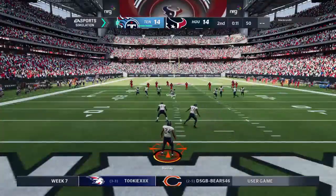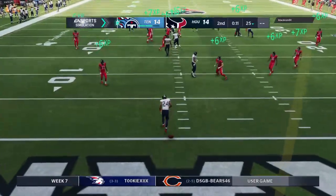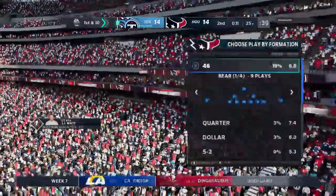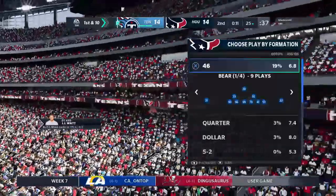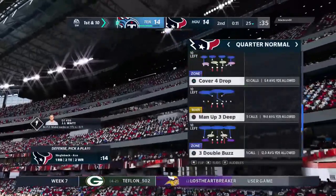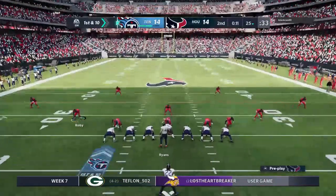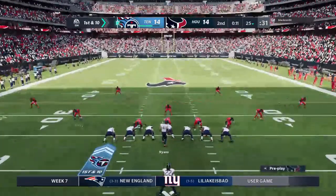That'll be taken about a yard deep. And not wanting to risk anything here late in the half, he'll just take a knee, and they'll bring the football out to the 25. Just 11 seconds to go in the half as they have it 1st and 10.